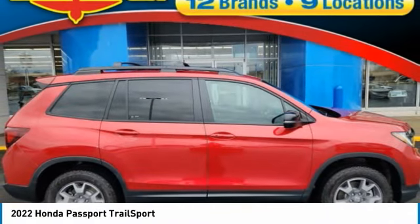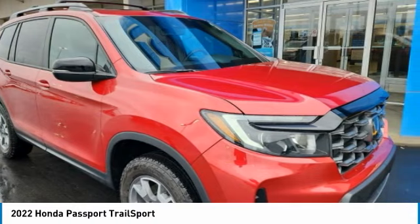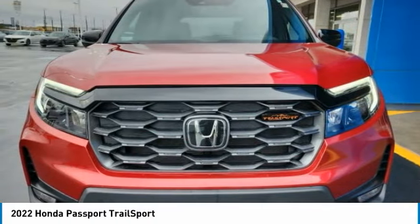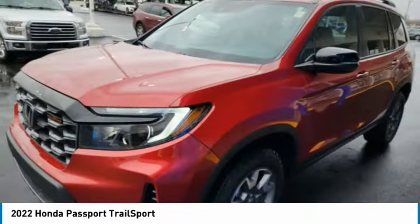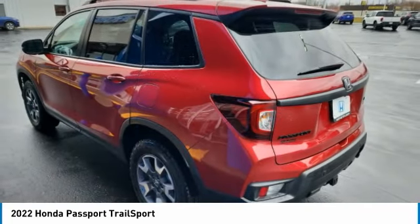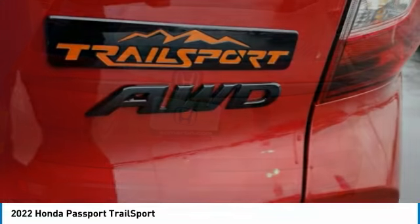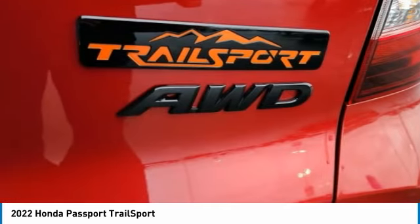You are going to love the 2022 Passport. This compact SUV from Honda is a good compromise of size and comfort. The compact design lets you maneuver well through heavy traffic while still having ample space to carry most anything you need. The Passport gives you the comfort of Honda reliability and quality.